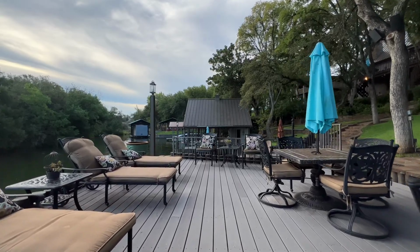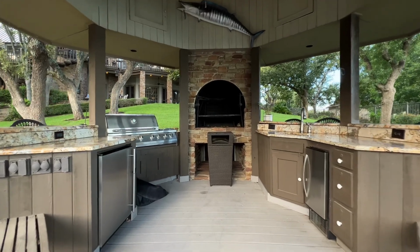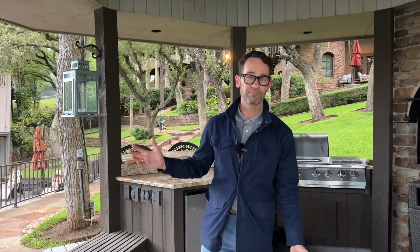Lots of sitting areas, lots of chaise lounges, but this is a gourmet kitchen setup out here. Totally set up for any party that you could have out here. There's been weddings out here and lots of parties. It's a really great entertaining space.